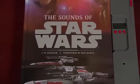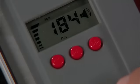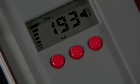I think after you read through The Sounds of Star Wars and listen to all the sounds, you cannot help but watch the films with a different ear. You can see how Ben Burtt has come up with all these amazing sounds in the Star Wars universe, and there they are right at the push of a button on your fingertips, in your headphones, full stereo, high fidelity.